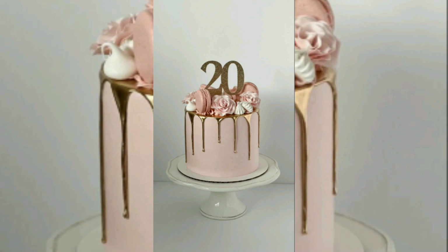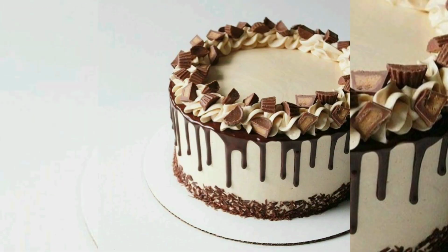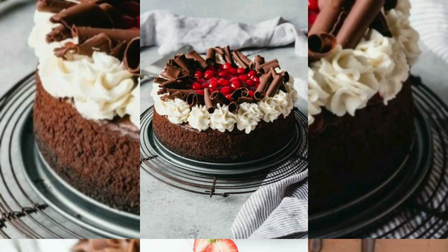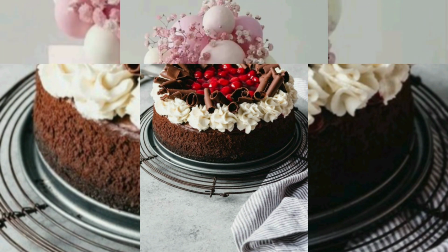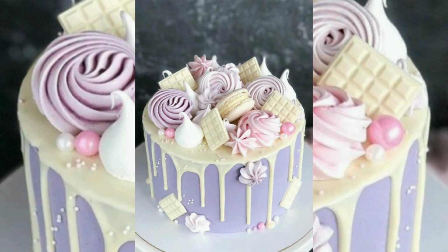Metallic accents: add a touch of luxury with edible metallic paints or dust for a shimmering effect. Confetti delight: embed edible confetti or create confetti shapes using piped icing for a fun and playful appearance. Texture play: experiment with different textures like ruffles, waves, or rosettes using frosting tips of various shapes and sizes. Marbled magic: create a marbled effect by swirling different colored batters together before baking.